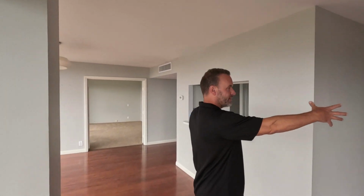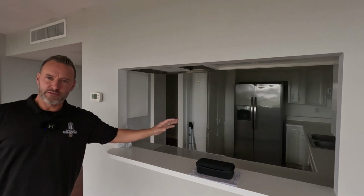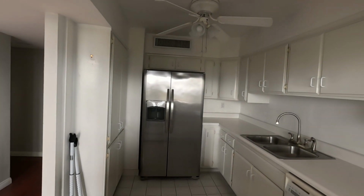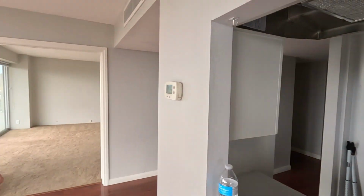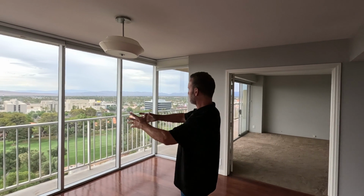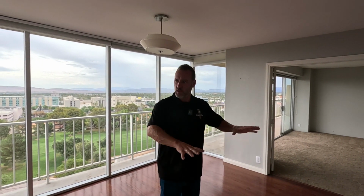So with this space right here, obviously this is the kitchen, and the kitchen's very closed off. These units are all built in the 1970s. Some have been updated, some have not. This is what gives us the opportunity to update these units, open up these walls, and allow this kitchen to be open to this entire view right here. So we'll probably get rid of all of these walls here, open up this kitchen, and really just try to transform this whole area so it's wide open and taking full advantage of these views over here.